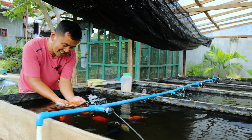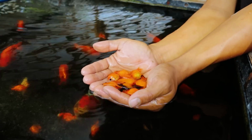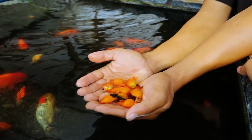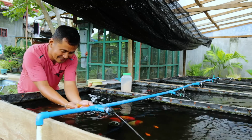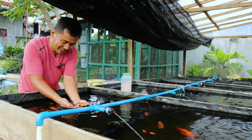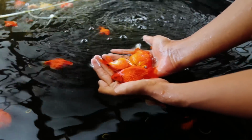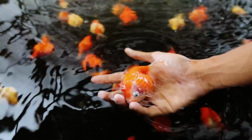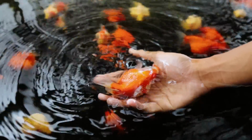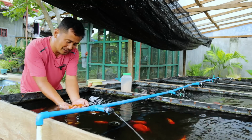And this pearl scale is called ping pong. They look like the ping pong ball, very rounded, and you will see that they don't have any issue with their skin, with their scales. They are perfect. And we are aiming to produce thousands of these in the coming months. By the month of December, I think we can already dispose good quality fish similar to this in the market.